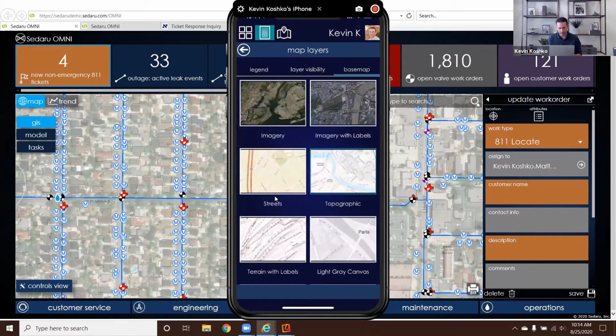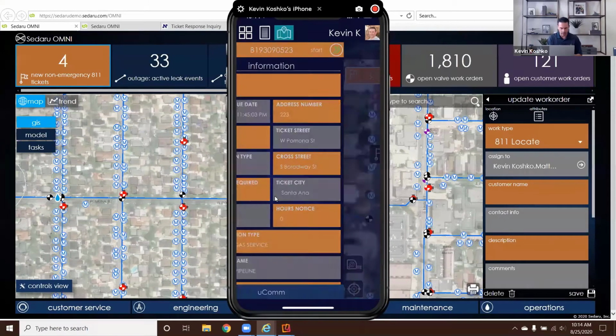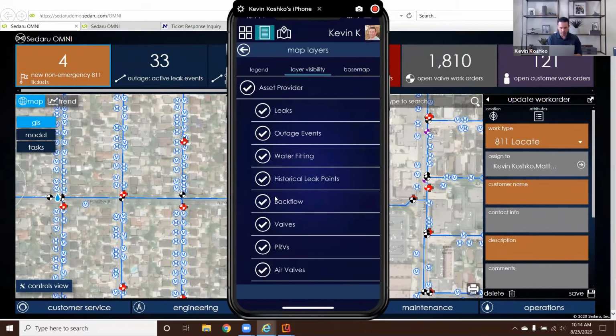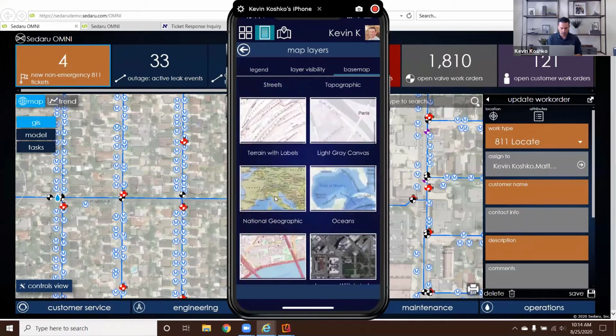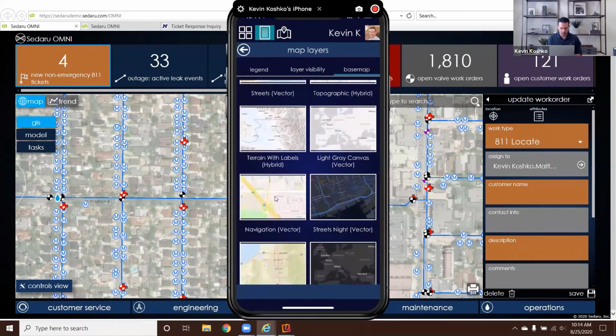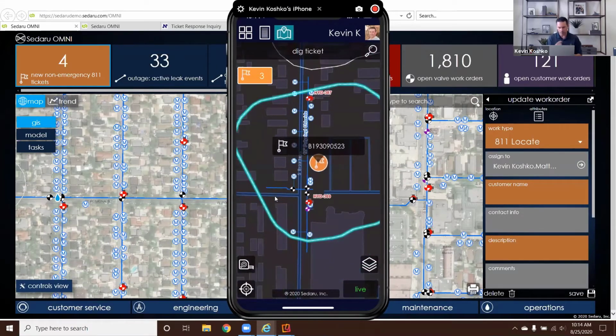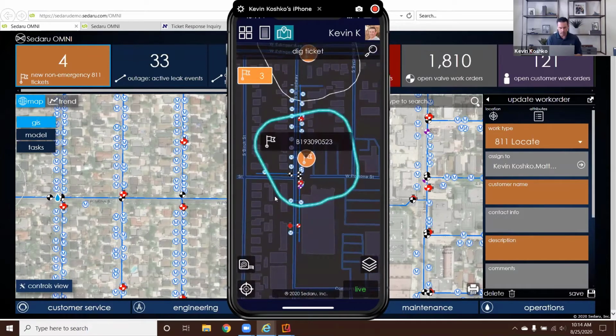I can change my base map. If I'm wanting to use another kind of landmark here, I can turn on my aerial photos. If it's dark outside or I need to do some night work, I can easily change that to a streets night view to have that darker background. Maybe I can see things pop a little bit better. So a lot of flexibility in how you want to view the data.